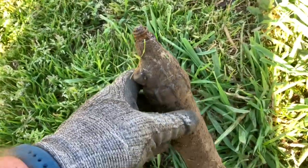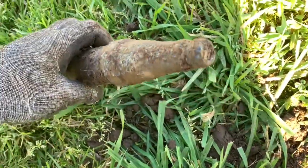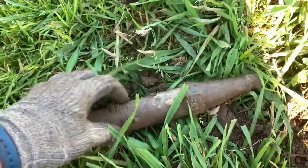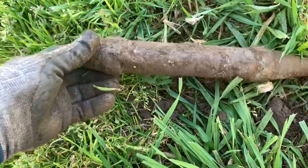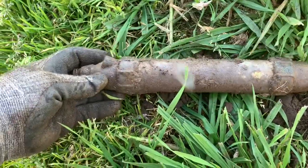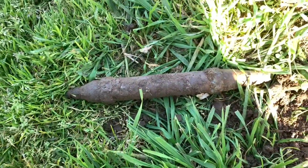No idea what it is. Maybe part of an old sprinkler. I don't know. Big though. Maybe a grease gun? I think it's a grease gun. I don't know. We'll clean it up. Woohoo!